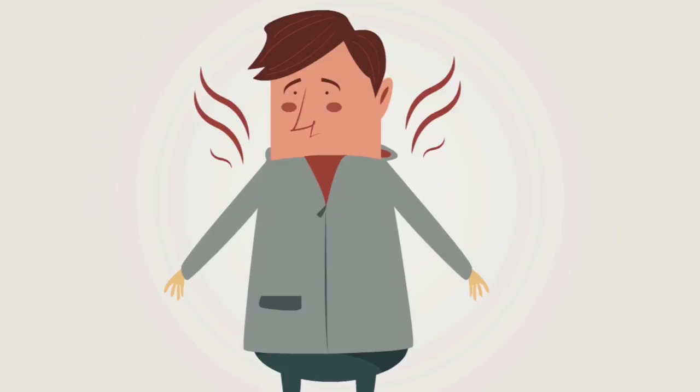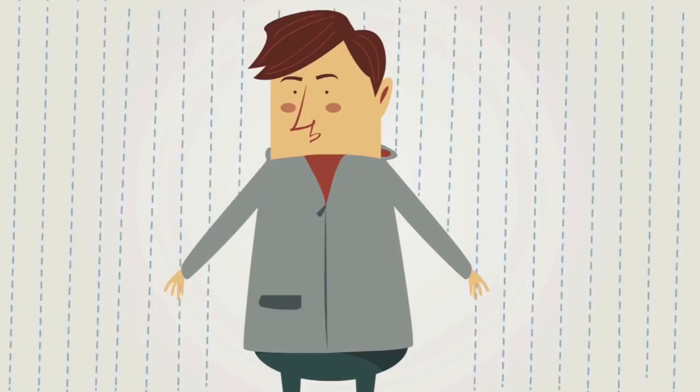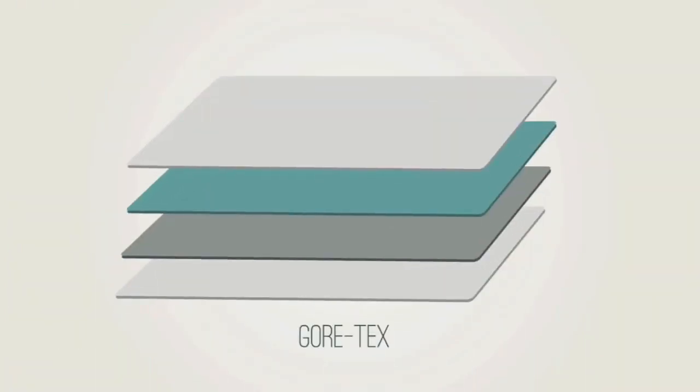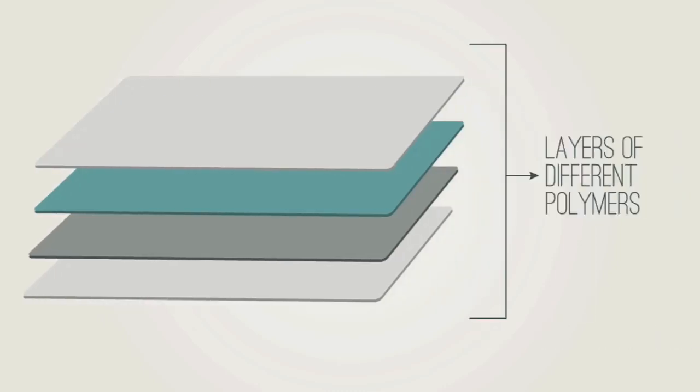If only there was a way of making the material breathable, able to allow the sweat to pass through without losing the waterproofing on the outside of the jacket. The answer is that designers have started to use Gore-Tex, a designer polymer. Gore-Tex uses layers of different polymers.